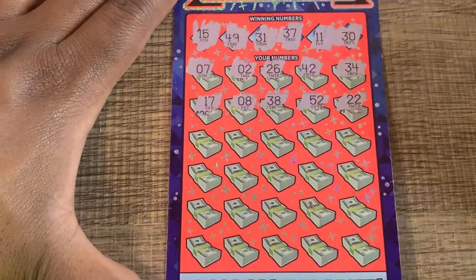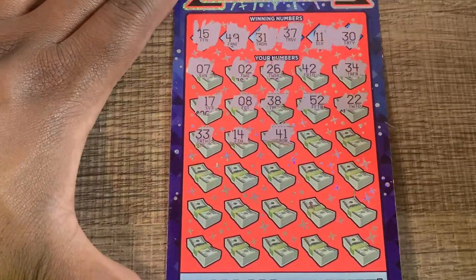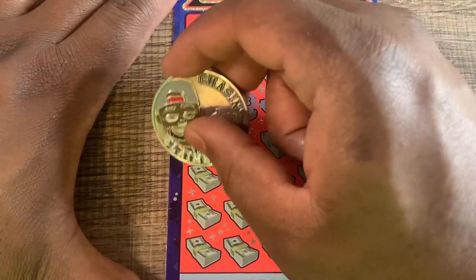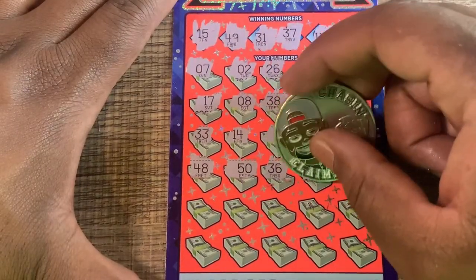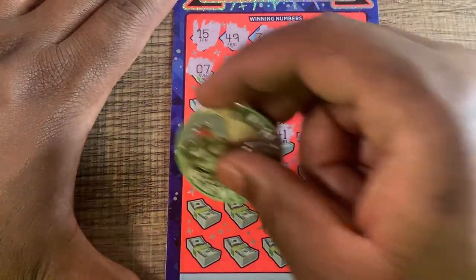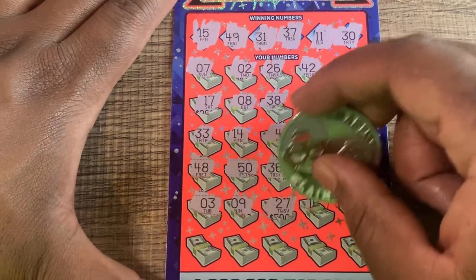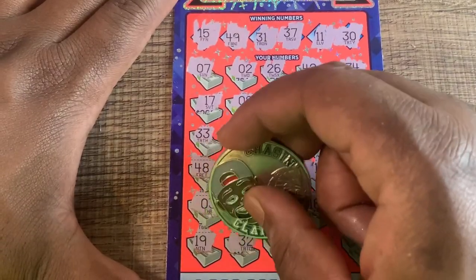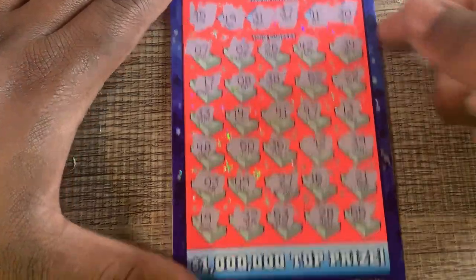So 22, 33, nope. 13, got backwards up there. 19, nope, nope, nope, nope, and there's that 55. All right, my first 5 tickets, no wins. All right, we got 7 more.